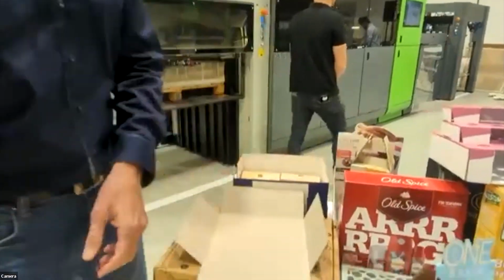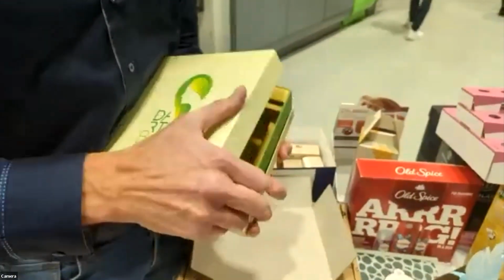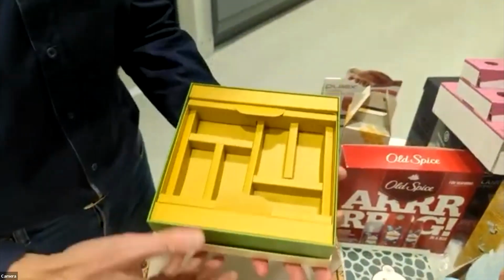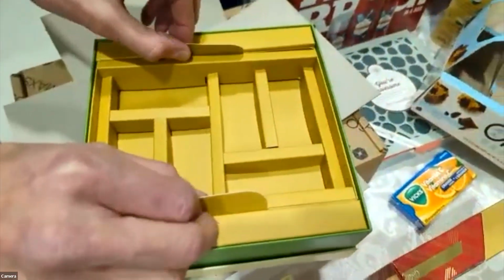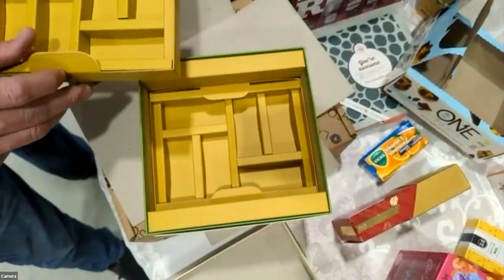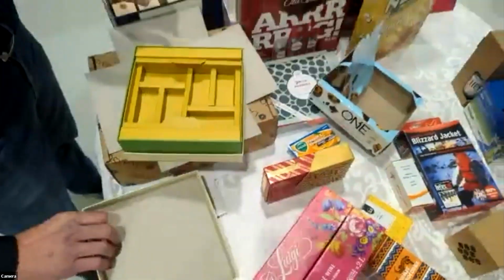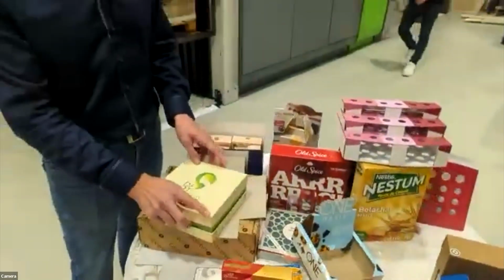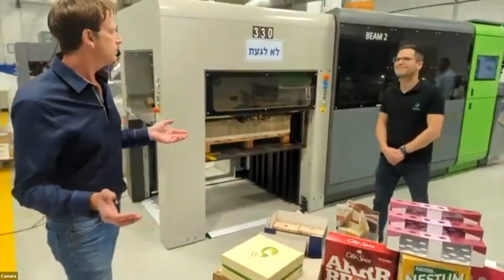And for this specific example, we can also see that the trays inside are also cut and creased on the Highcon. Okay, these are complex trays. It's a two-story tray, and everything is set in one box. Okay, let's go see what's up with the production of the second job.